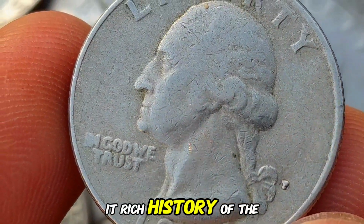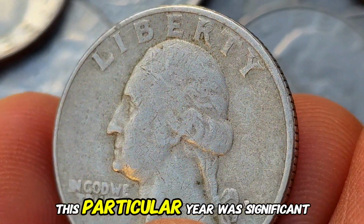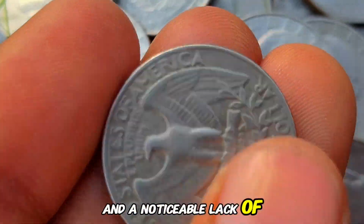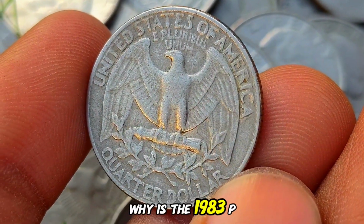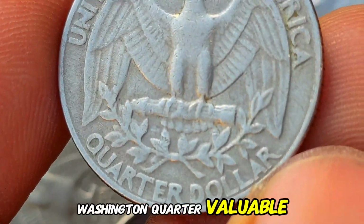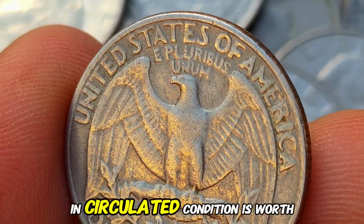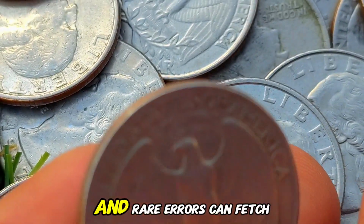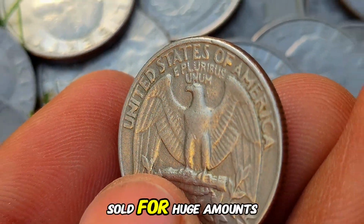History of the 1983 P Washington quarter. However, this particular year was significant due to a sharp increase in production and a noticeable lack of mint sets, making high-quality examples rare. Why is the 1983 P Washington quarter valuable? While a standard 1983 P Washington quarter in circulated condition is worth only face value, high-grade specimens and rare errors can fetch thousands. Here's why some of these quarters have sold for huge amounts.